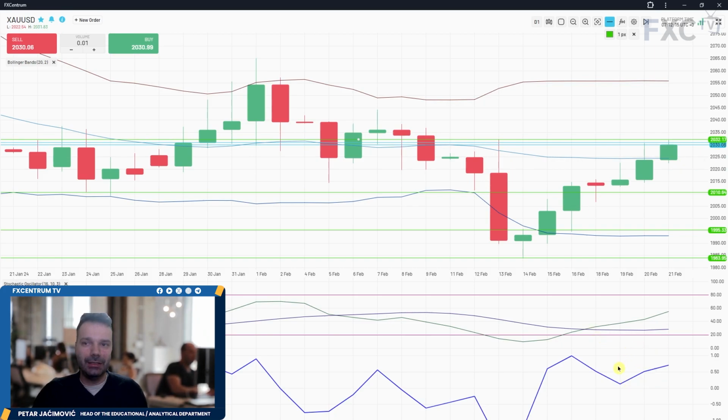But you can see the rate of change is sloping to the upside. A fast line is sloping to the upside. A slow line is trying to go from down sloping to flat and then trying to build higher. So this is a very good sign overall that we have more chance for higher prices. And the next station upside will be around 2038. We can see also 2043 or all the way into the upper Bollinger Band around 2054.